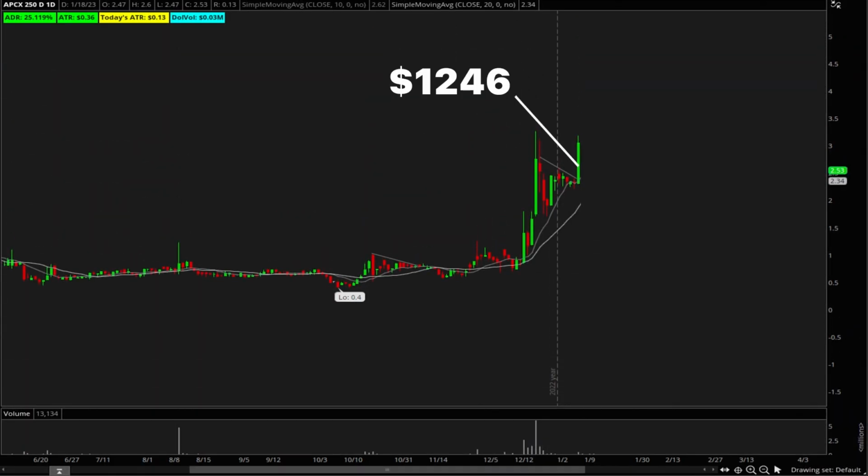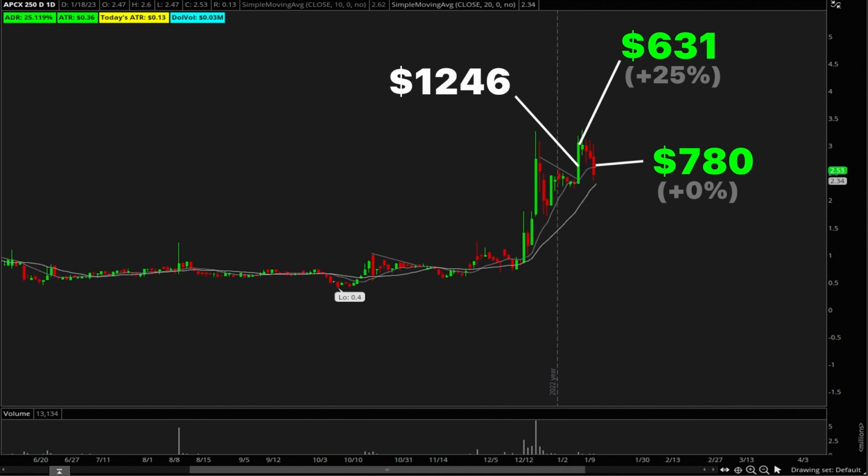APCX continued to run, and I ended up selling half of my position, up 25%, just to lock in some profits. And that ended up being the right call because she then started to fade, and we got stopped out of the rest of our position at break even. But that gave us our first winning trade of the challenge, a 13.2% gain on the whole position.